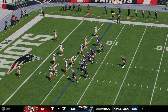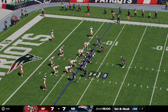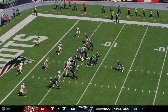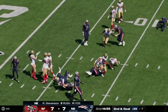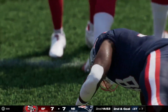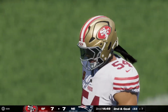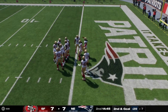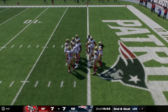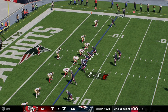Ball sitting at the 7. 1st and goal. They fake the jet sweep and give it up the middle. They'll come up with nothing there. Fortunate just to get back to the line. And that'll set up 2nd and goal. The integrity of the defense, Mike, is based on every defender holding their gap. That's exactly what we saw out of this defensive tackle. Not only did he hold his gap, he's able to shed his block and make the play.